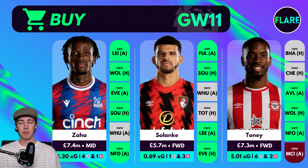He's got himself a 5.01 XG so far this season, recording 6 goals and 2 assists, which is an incredibly high output for a player of around £7 million, and in my opinion is probably the best mid-price forward option right now, especially with that Mitrovic injury concern, and since Toney's recent form has been a bit better than Mitrovic's, I would prefer him right now.